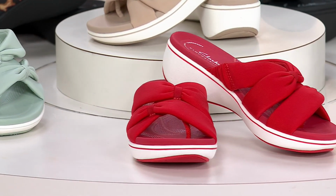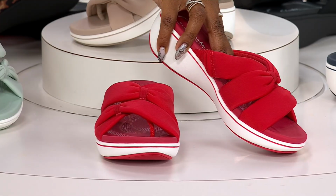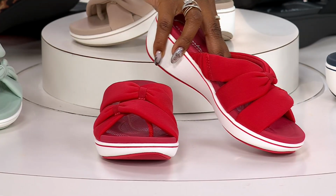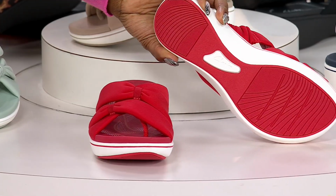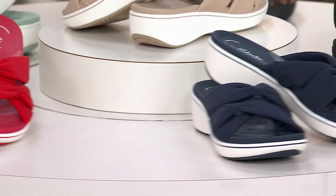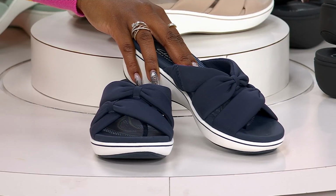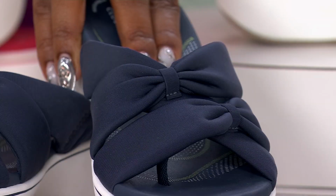Okay, red. Hello, cherry. We started the day with 5,000. We have 1,000 left to go around, and notice that traction that you're getting under your feet. Really, really beautiful shoe. Here's the navy. That's what I've been wearing. We started with 8,000. We're down to our final 2,000 if you like the navy.